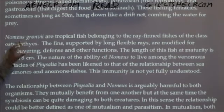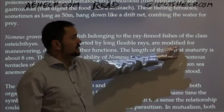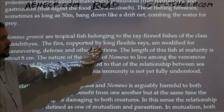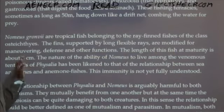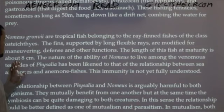We jump to the next creature, the Nomius, our typical fish belonging to the ray fin fishes of the class Osteichthyes. The fins, supported by long flexible rays, are modified for maneuvering. So now my little buddy, the fish, is being described here. I'm picturing that. Defense and other functions. The length of this fish at maturity is about 8 centimeters.